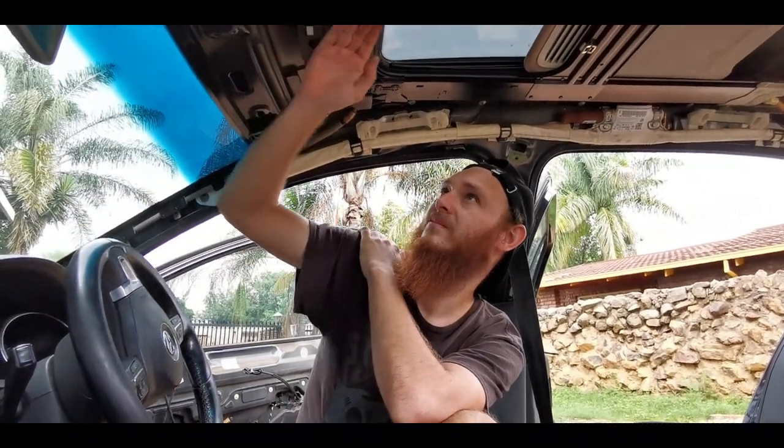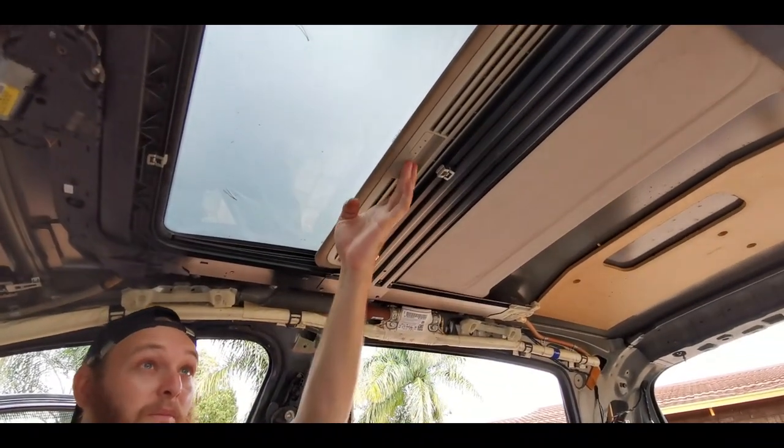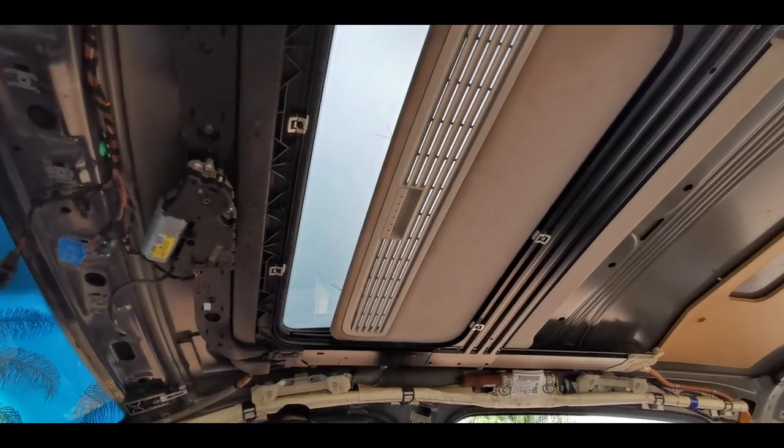The reason why we took the headliner out is that we are gonna redo the headliner, and we are also gonna make it black. Because he says he doesn't like the white, so I'm gonna take the grey or the beige. I don't know what color it is actually.